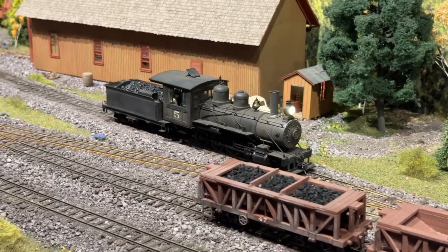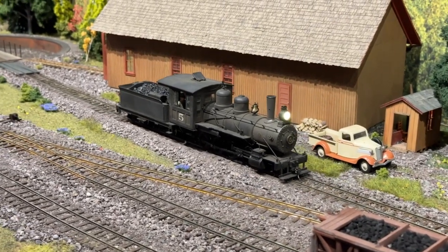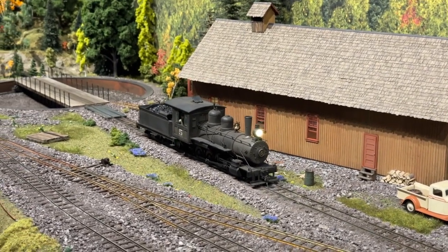So number 5 here is going to back up on the turntable, turn its train. You can see the loaded coal cars down there in the foreground here. And I'll be pulling that back up to Quincy so they can deliver that coal to the mine.